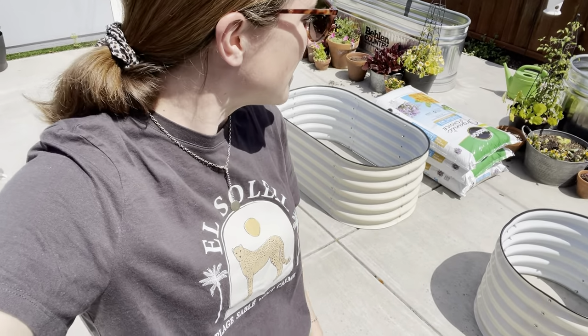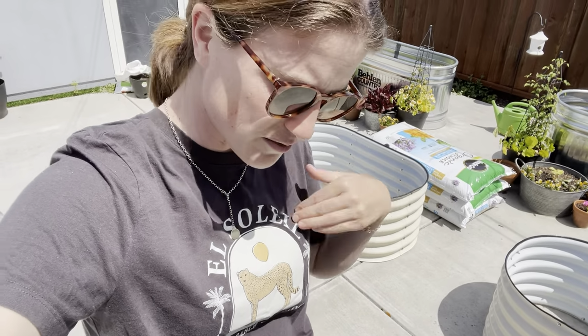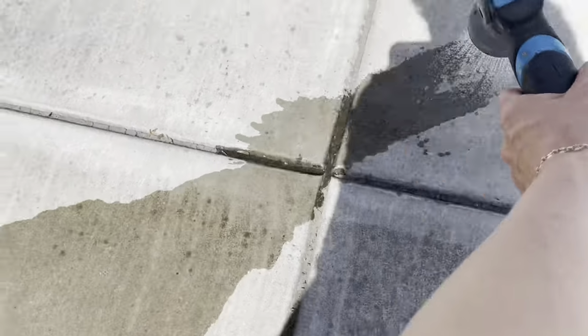I'm just living with it. I think I like this layout. I haven't felt any desire to change it, but I'm just letting it sit for the week. And then next week I'll start filling with soil and start planting, which will be really, really exciting. Here we go. More watering.